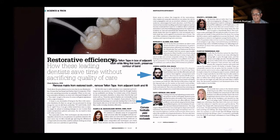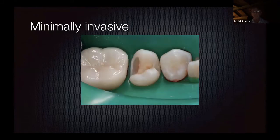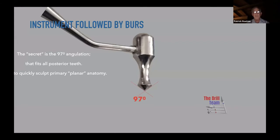Here, Ian is talking about the convex footballs yielding concave occlusals. He doesn't want to nick anything. So he's saying truly prescriptive by size. Here's BioClear, done after I sent Occlusionators out. Now this is, again, minimally invasive. Get all the stuff out of there, create a nice enamel rim, and then fill it and carve the occlusal. Pretty darn nice restoration. You aren't going to pack food on that.